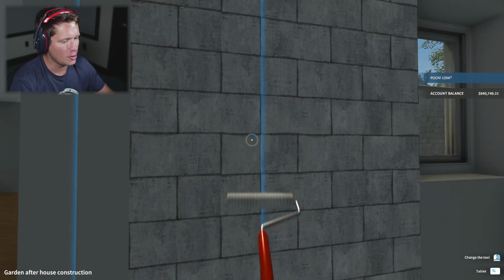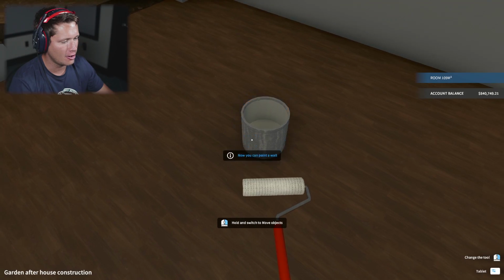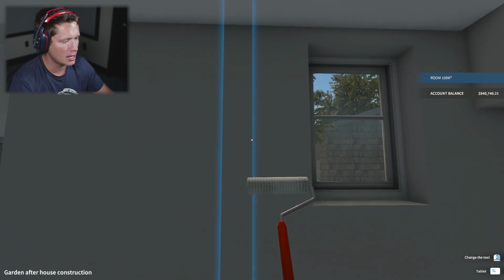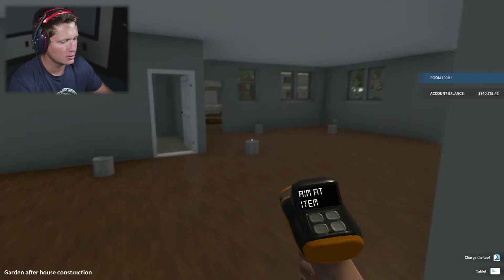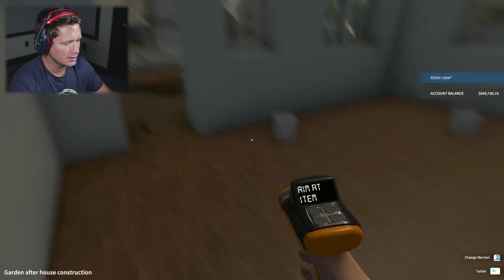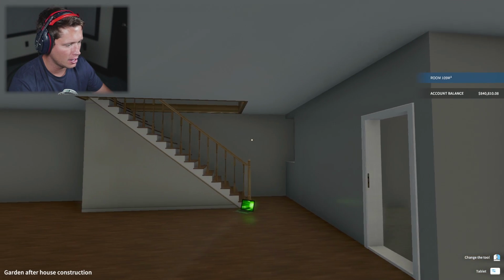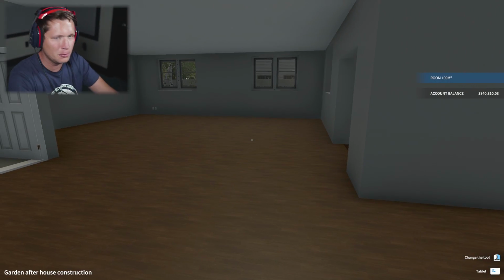One final piece of the wall here, fellas. That is all we have left. Bada bing, bada boom. Looks good. All right, let's go ahead and go through all these paint cans. We are done with all this. Looking good. And now we are going to be able to get started on our downstairs. This is looking pretty good so far.